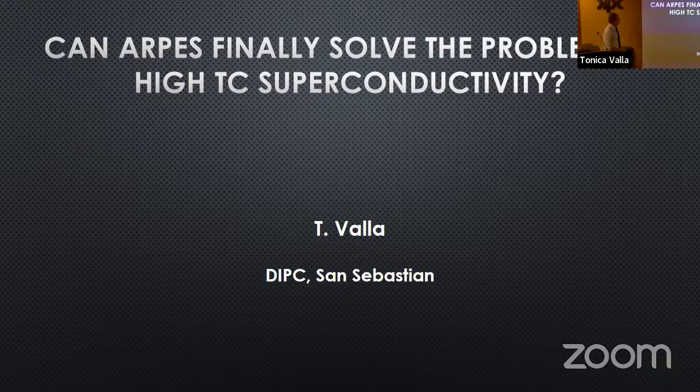My main objective is not to answer this question, but for you to learn something about angle-resolved photoemission, if you are not already an expert, to learn something about this very powerful experimental technique that could actually attack questions like this.